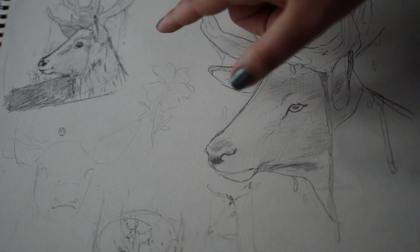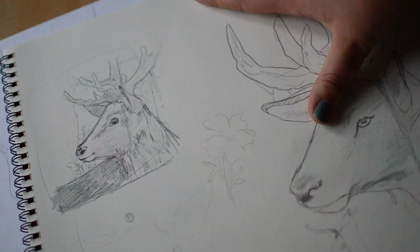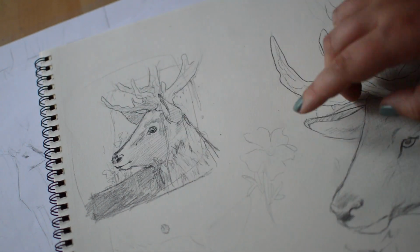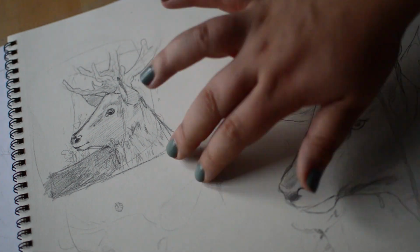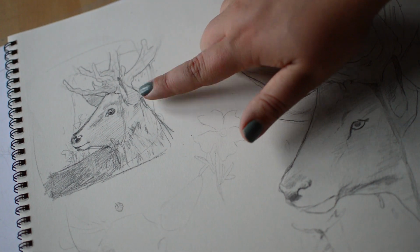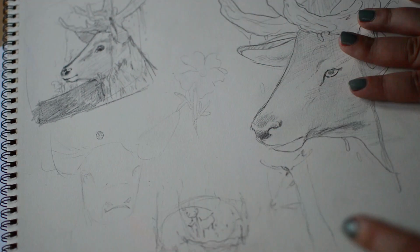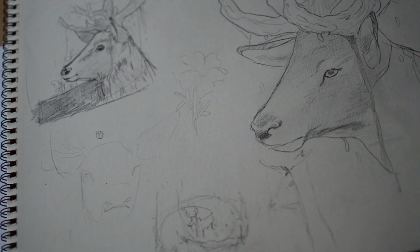Then I created this sketch, which was my first idea, which is basically Eiktürner with water dripping from his antlers. And then I pretty quickly sketched this, but decided I didn't want him facing front, I wanted a side.